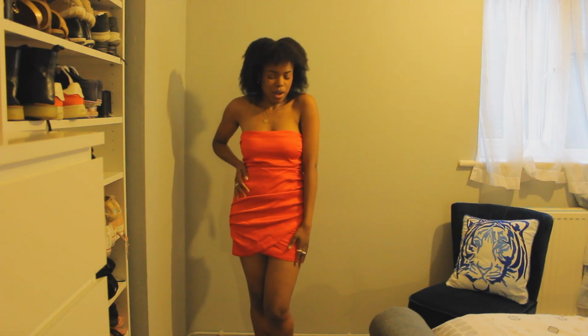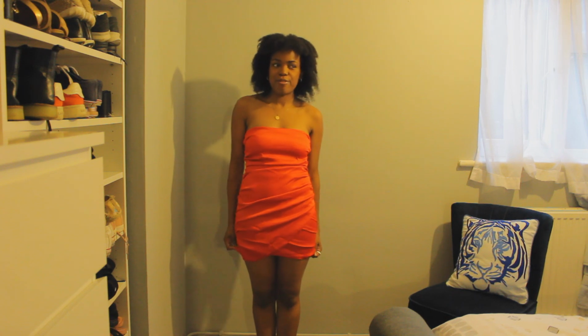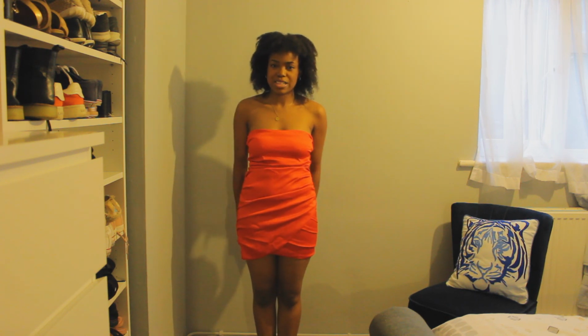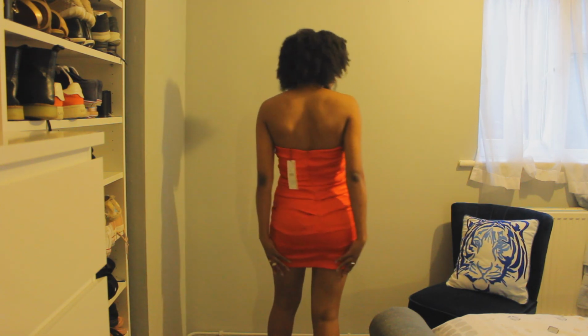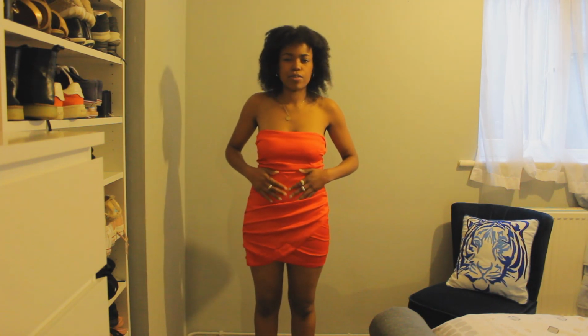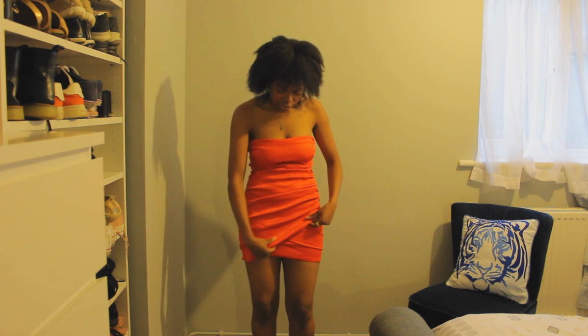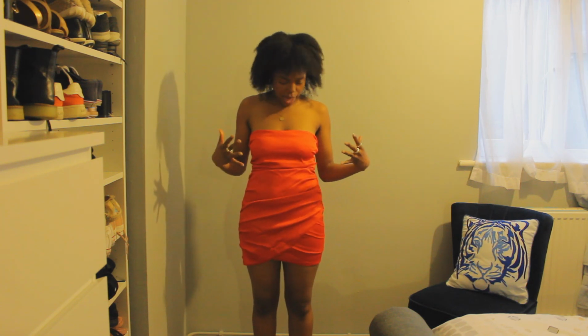Something for the Christmas party or keep it in the wardrobe for Valentine's Day. A very, very short red dress, although it covers everything up, but it is a mini dress for sure. Satin, and it feels so nice. I love this effect with the material that is kind of layered. Really, really nice. Size small and £28.